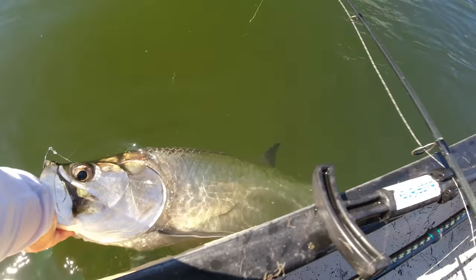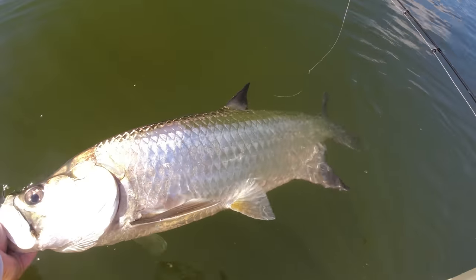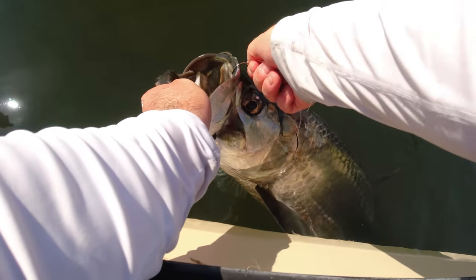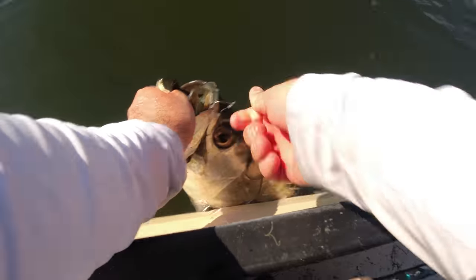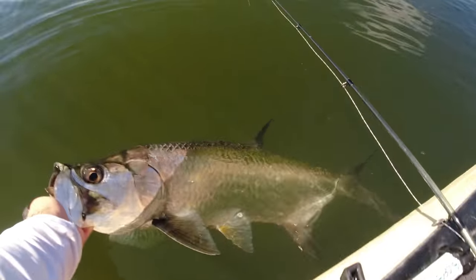All right, I'm gonna be really quick with this fish. But yeah, beautiful 25, maybe even 30 pounder, I would say. Really, really heavy fish. I'm gonna be real quick with this one because I think my camera's actually about to die. I'm gonna try to pop him out. That fish was not gonna shake that, I'll tell you what. All right, that's that. Just popped it out there.